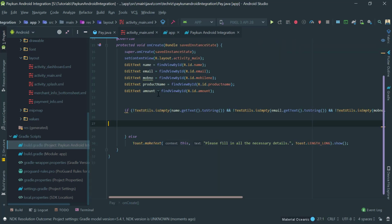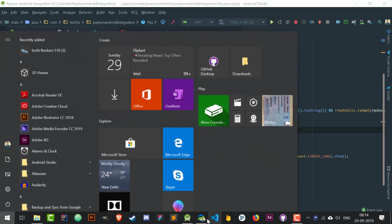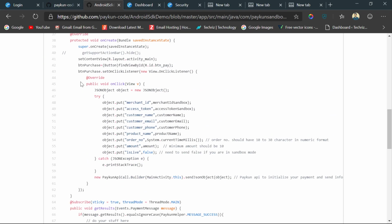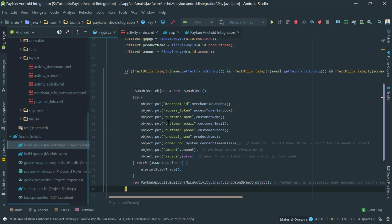So now you just have to go to Pay.java, or whatever your activity name is. As I've told you, go to their Android SDK demo, app, source, main, java, com, PayKun Sandbox, and MainActivity.java. You just need to copy this. So we are sending a post request to the servers. So yeah, you just need to copy this JSON object and until here. Okay, you just need to copy and paste it here.